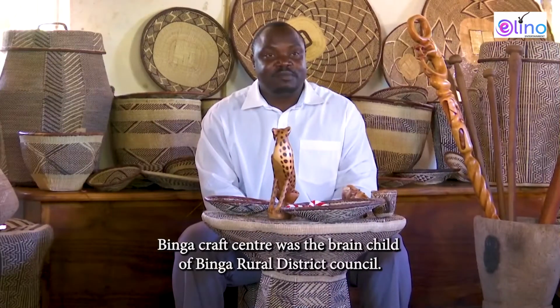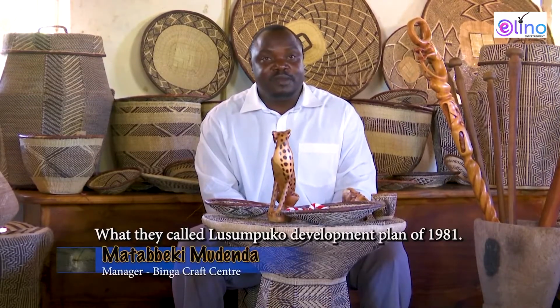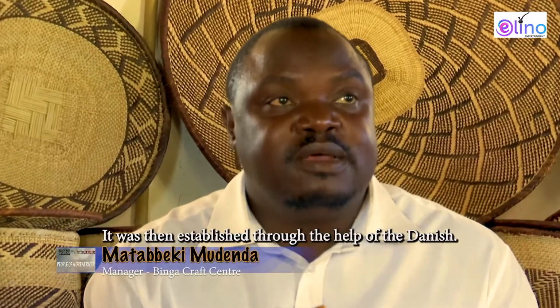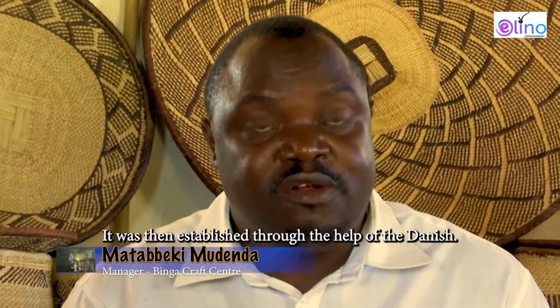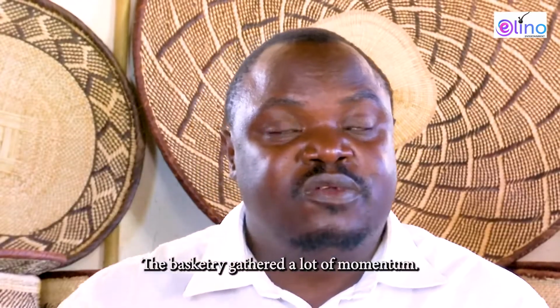Binga Craft Center was a brainchild of the Binga Rural District Council. Its plan, what they called the Rusumbuko Development Plan of 1981. Then after this, when the center was established through the help of the Danish, the basketry gathered a lot of momentum.